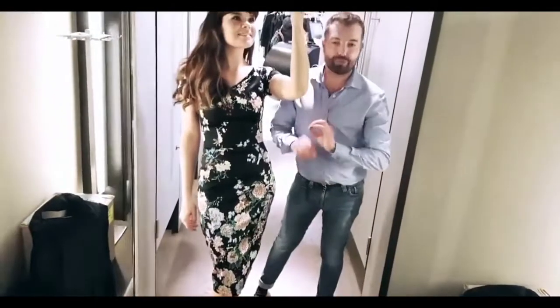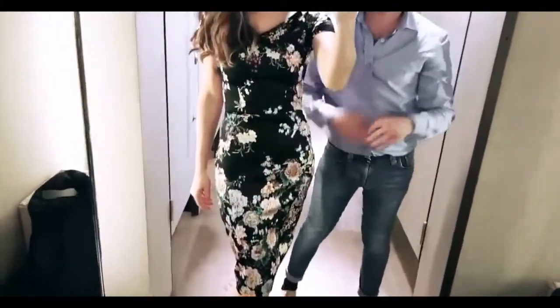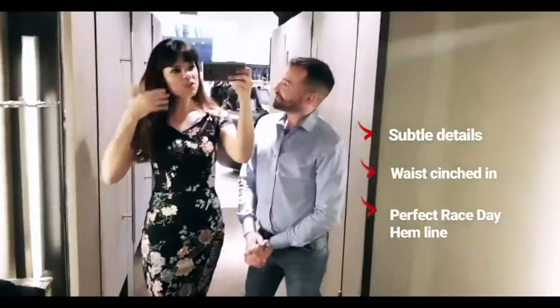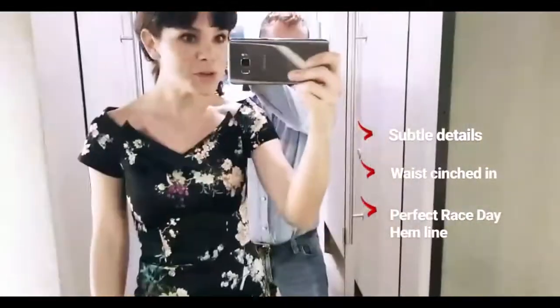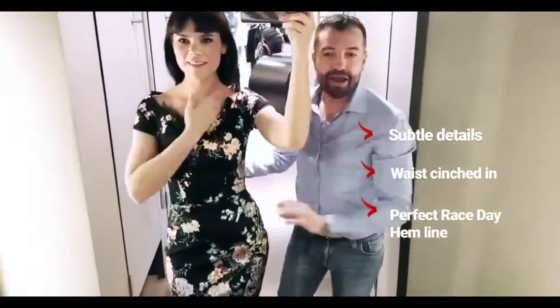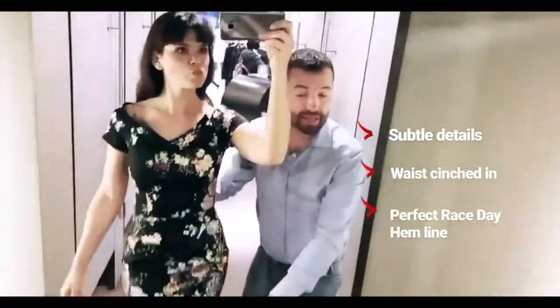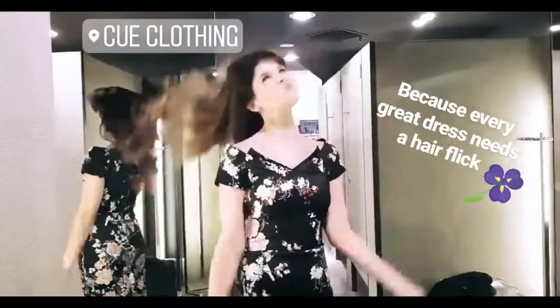I'm so in love with the print and pattern here. You could pull out any of these colours by pairing your hat, your fascinator, your shoes to any of those tones. I'm just going to pull back my hair because this neckline is so beautiful. I love the almost origami folds under the neckline, the waist cinched in, and of course the length, just touching the knee. Perfect for race day.